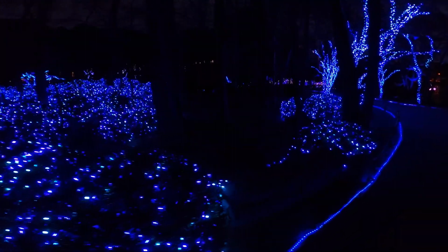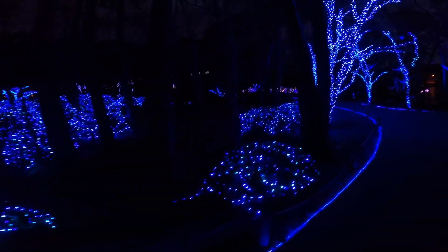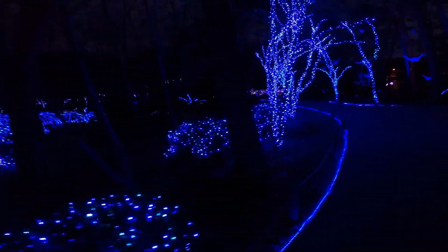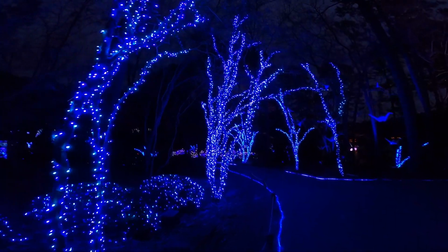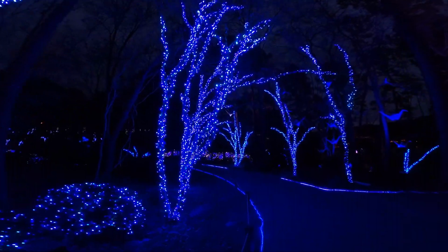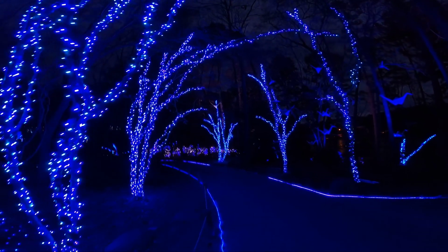The lights were very bright and saturated, as they were all LEDs, which I was honestly happy to see. But certain areas only had colors of blue and white to offer. Near the waterfall area, the blue was overbearing at times, honestly.